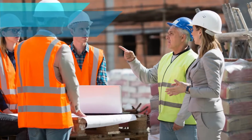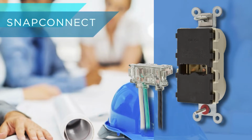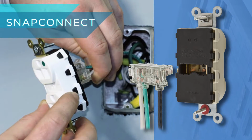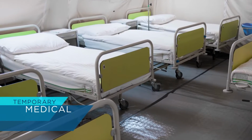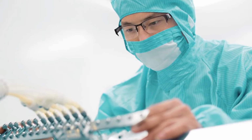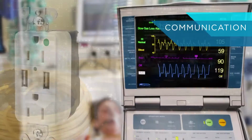In the event where alternate facilities need to be quickly converted to a medical capability, Hubbell offers a full line of medical-grade SNAPCONNECT devices that offer fast installation and superior dependability. In situations where it is necessary to quickly establish temporary medical care or testing sites, Hubbell offers a variety of products that can withstand extreme conditions and deliver dependable power, lighting, and communication.